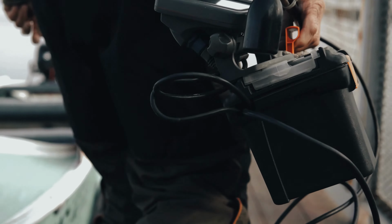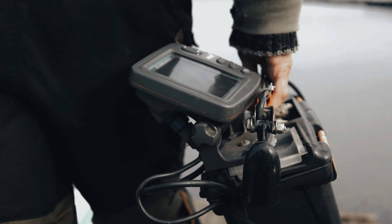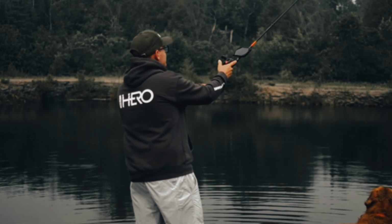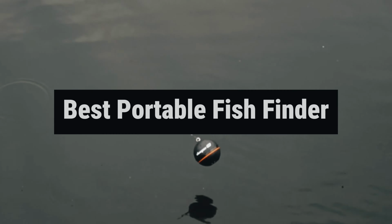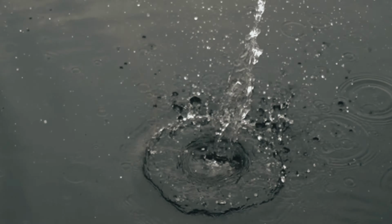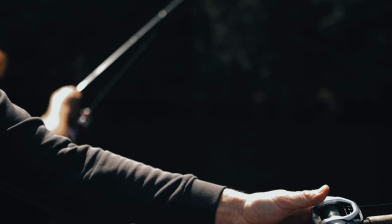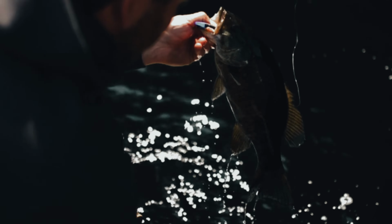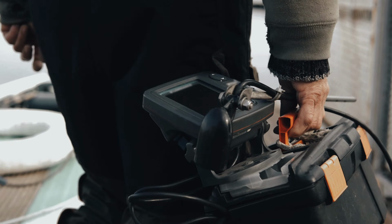Have you ever found yourself lost in a sea of confusion while trying to find the perfect portable fish finder? Well, fear not, fellow anglers. I've navigated the vast waters of fish finders and emerged with the creme de la creme of portable devices. So whether you're a weekend warrior searching for the big catch or a seasoned angler looking to up your game, grab your life jacket and get ready for a journey through the best portable fish finders available today.